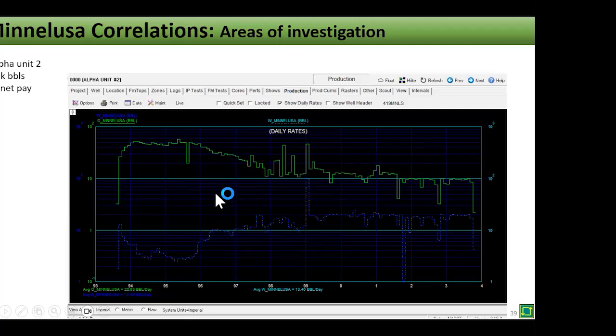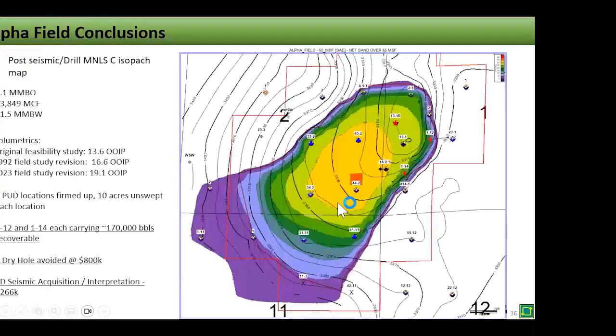And that deliverability, like I was saying, if you can get 300 to 400 barrels of fluid a day and start off with a pretty decent cut where you've got bypassed oil on this outer rim, I think that you can make some good wells. Now, these aren't the 1 million barrel exploration wells, but this is exploitation.